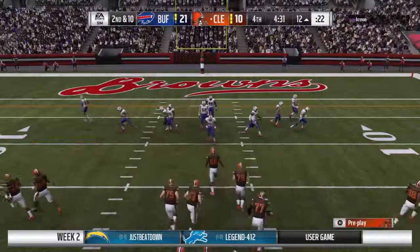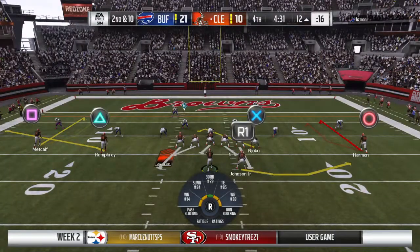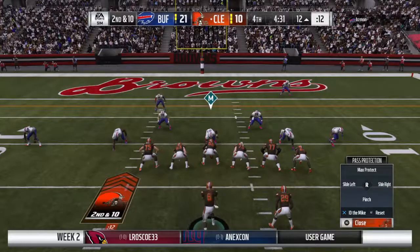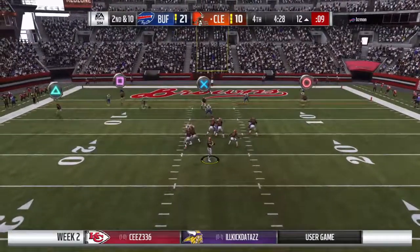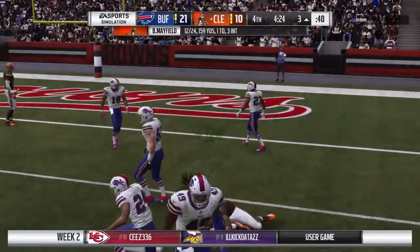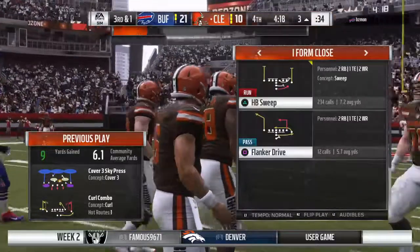After the incomplete pass, here now is 2nd and 10. Watch it now, Barney! Mayfield with it once more. His pass caught at the 4. And he'll be brought down here at the 3-yard line. And they'll get 9 there as that sets him up better for 3rd down.